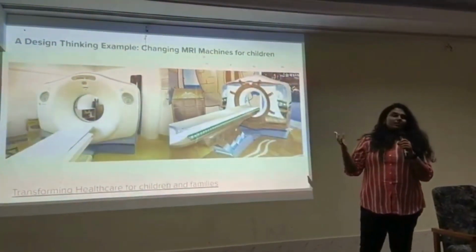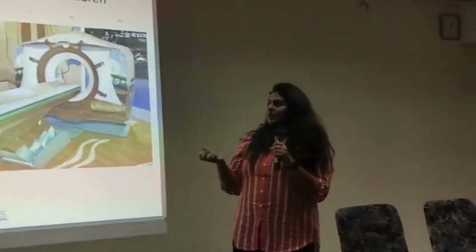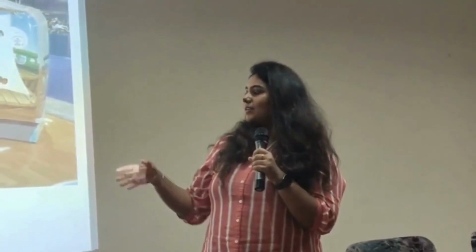There are many challenges associated with MRI machines, especially when it comes to pediatric patients. And one day, the designer was out there in a hospital, and he saw this little girl crying really loud because she didn't want to get into one of these machines.